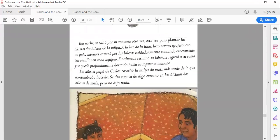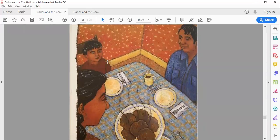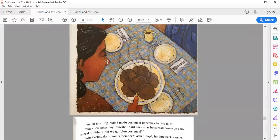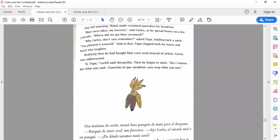Here's the Spanish text. I wonder what he noticed. That looks delicious. Those must be the hot cornmeal pancakes. One fall morning, Mama made cornmeal pancakes for breakfast. "Blue corn cakes, my favorite," said Carlos as he spread honey on a hot pancake.